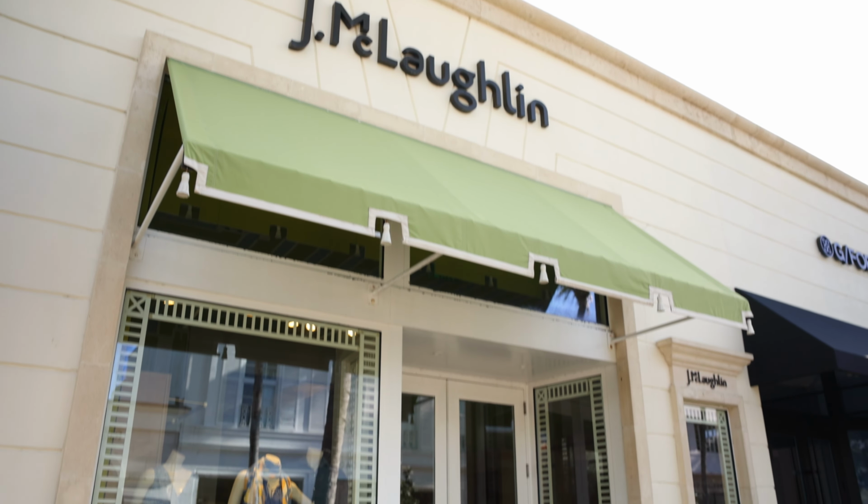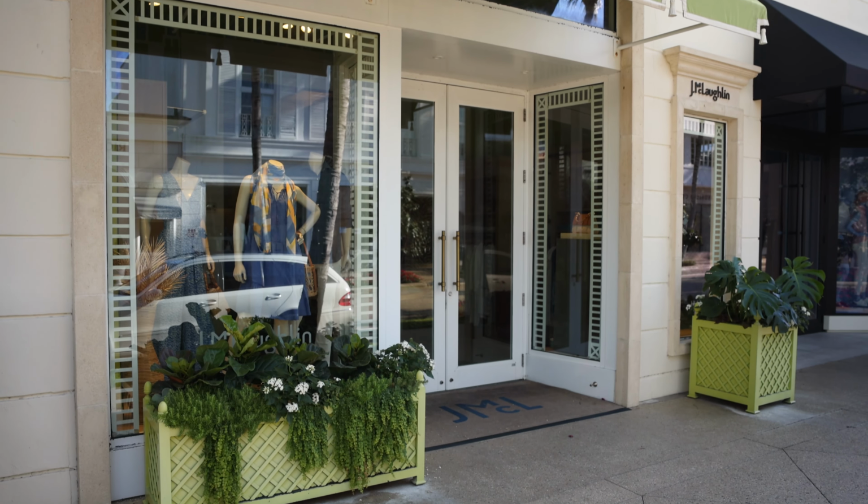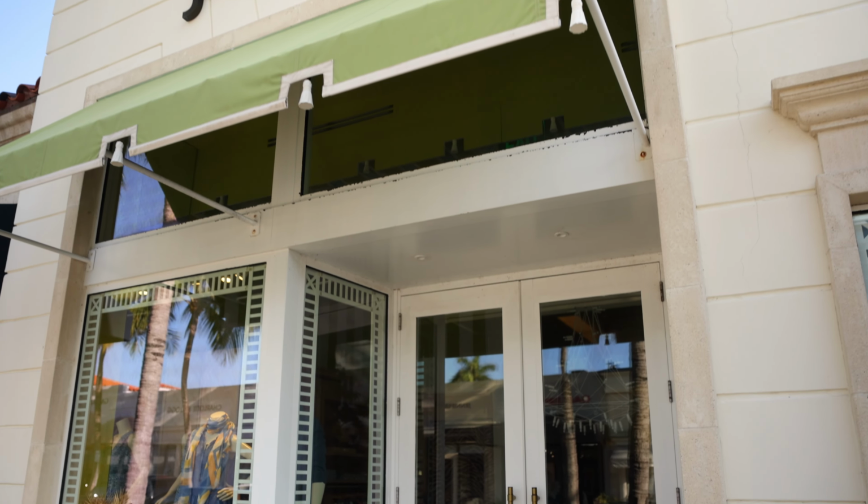We're in the J. McLaughlin store on Worth Avenue, where we're going to be talking to three beautiful, classic, trendy stylists who know exactly how to put clothes together for women. We're going to talk dresses, accessories, and great travel items for everybody who's planning summer vacations. Whether you're in Palm Beach or Nantucket or Montecito or the Hamptons, the J. McLaughlin brand has something for everybody. So come on in and let's get the discussion going.